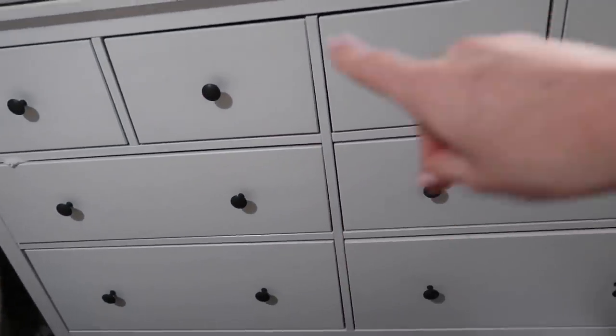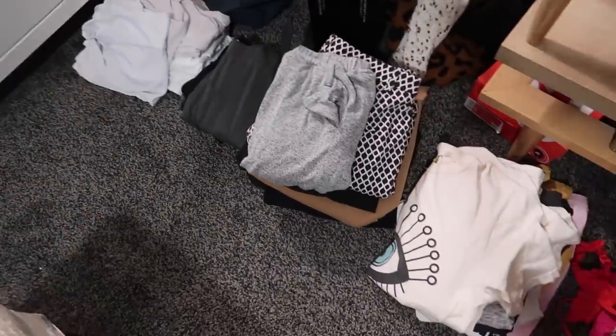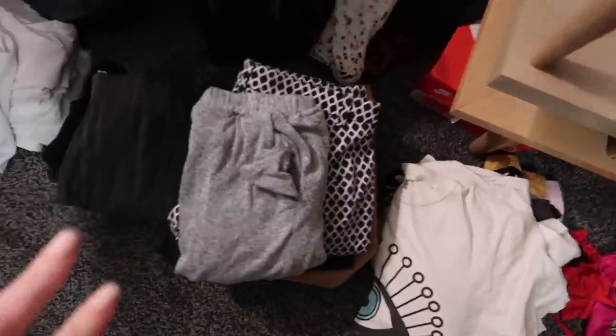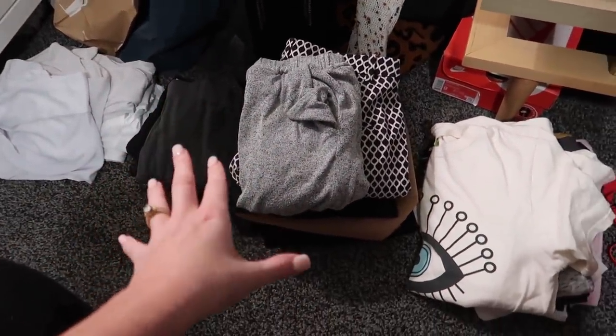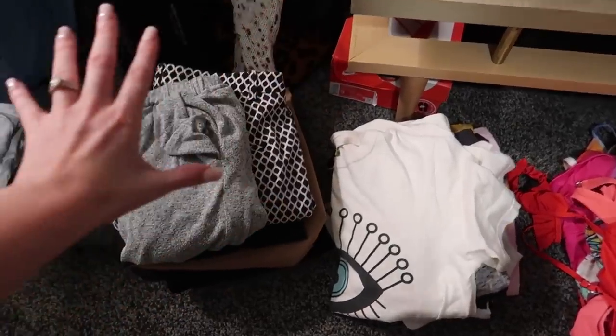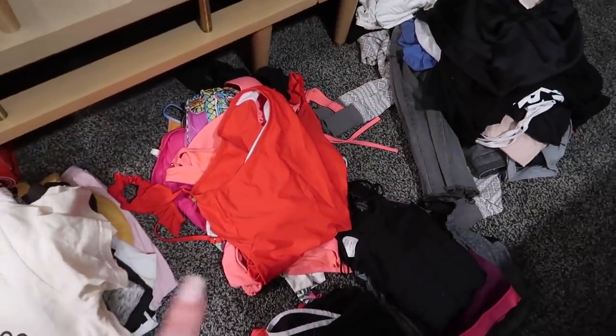And then let me show you, I went through our dresser here. We have this IKEA dresser that I do want to keep. It's a really nice dresser. And I've been going through that and I have a few piles of stuff that I want to keep, but they're more warm clothes, so I don't really want to take them with us. So I'll be keeping this pile, but I'm going to pack it away. And then I have a bunch of stuff that I'm going to see if any of my sisters or anyone wants any of it.